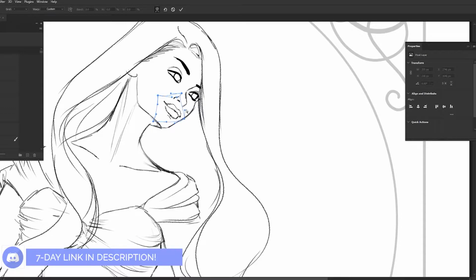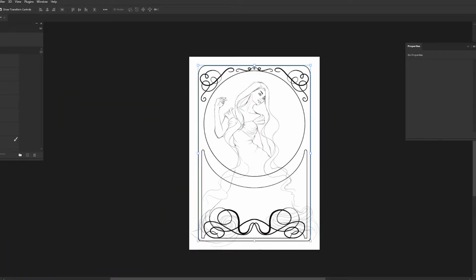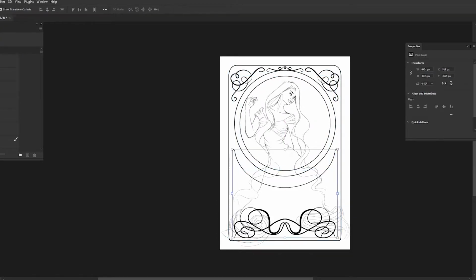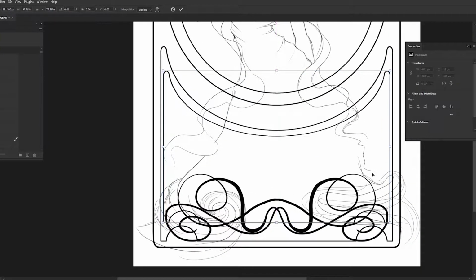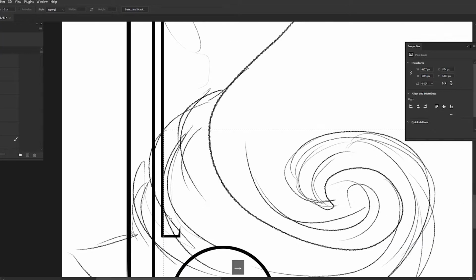And once you have your first iteration, you can lower the opacity of this new layer, create a new layer on top of it, and tighten things up even more. Let me tell you a little secret, every artist does this. If not on screen, they do this in their sketchbooks that you don't see.